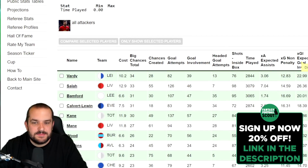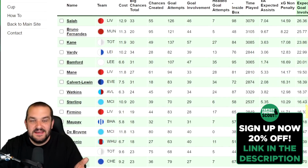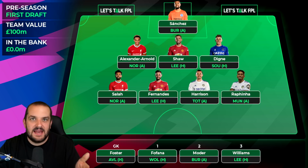And if you go on expected goal involvement, then Salah and Bruno were the highest for the whole season. So that includes penalties, assists, general open play shots as well. It's hard to go against them, especially when, even though Harry Kane was next on the list, he's also really expensive. And I just think because of the fixtures, extra point for a goal, extra point for a clean sheet, that is why Salah and Bruno are in for me.